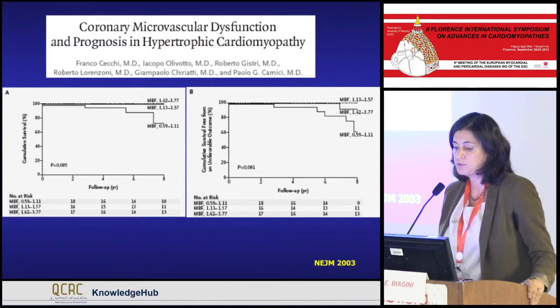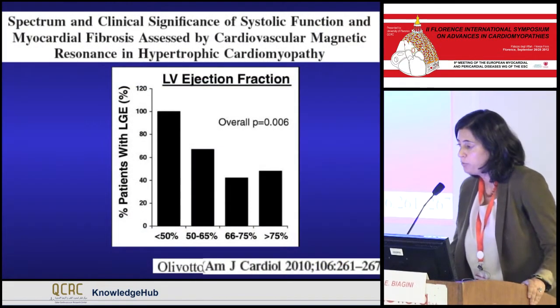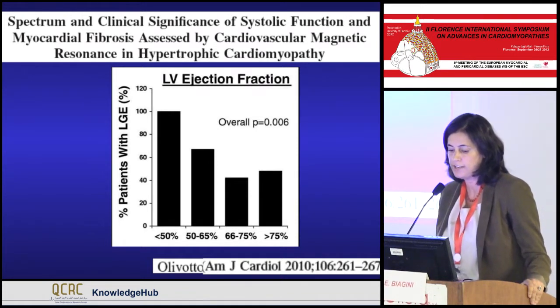In fact, Professor Camici and the group of Florence taught us nicely in this paper that microvascular dysfunction is an important marker for a progression towards end-stage HCM, and also how it correlates with a very bad prognosis. The same group of Florence also showed us that there is an important inverse relation between the amount of gadolinium and ejection fraction. This is true in patients with classic HCM, but especially in patients with end-stage evolution.